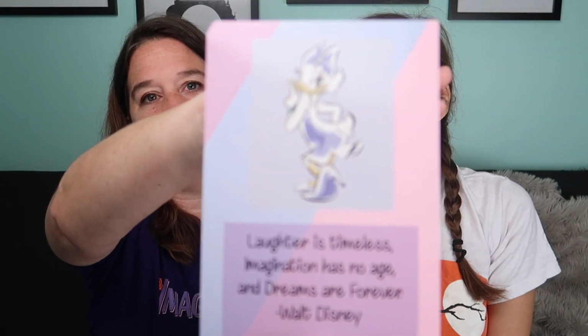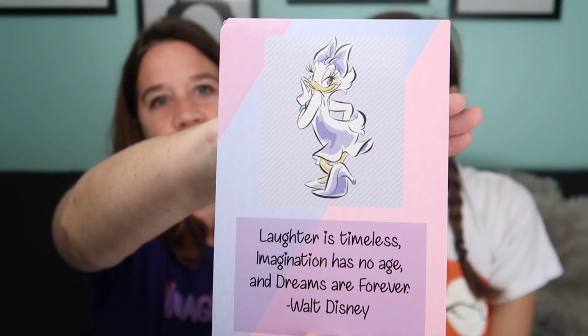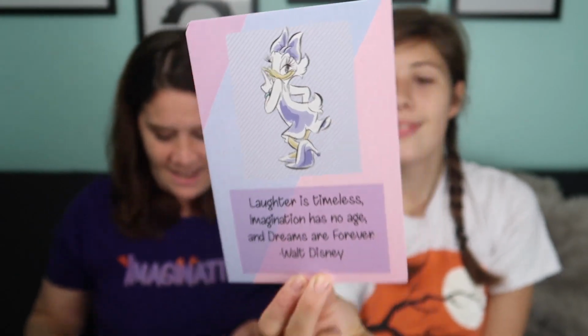Now, first thing, packing slip. We're gonna put that aside. Second thing is we have, again, the Sassy Daisy. Now, this is based on whoever packs. Everybody has their own little cards. Show the people a sassy little Daisy. Laughter is timeless, imagination has no age, and dreams are forever. That is cute. Daisy just sitting there. Again, sassy. And our box was curated with love by Trish. Yes, so thank you very much in advance, Trish.